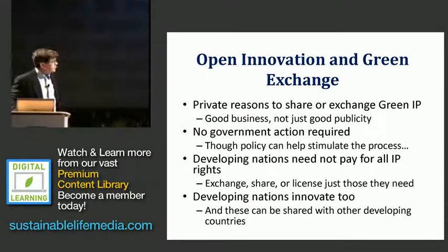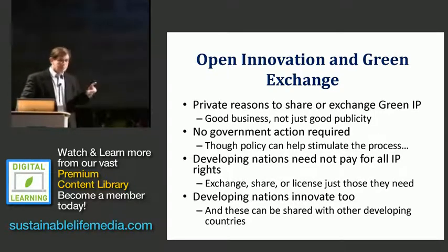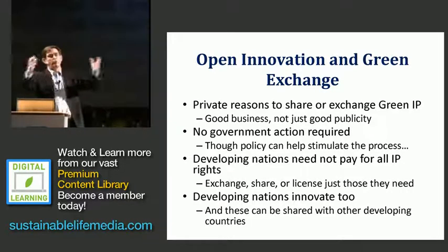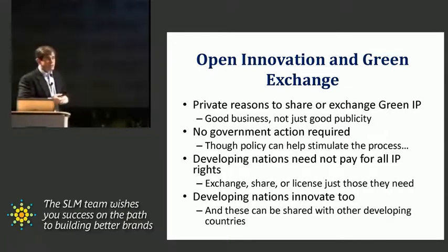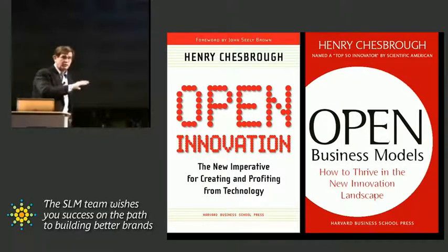It also means the developing nations need not pay for all of those IP rights because they may not want to use them in all industries. They may want to use them in one geography for one industry or simply doing research, etc. These are things that they can pay for only what they need rather than for the whole package. And of course, those same nations are going to innovate themselves. And when they come up with new breakthroughs, those can indeed also go back to the Green Exchange for sharing and licensing with others. So that's the idea of open innovation.